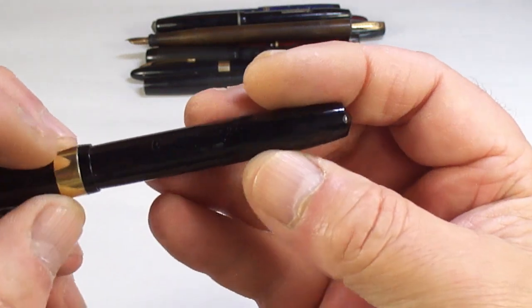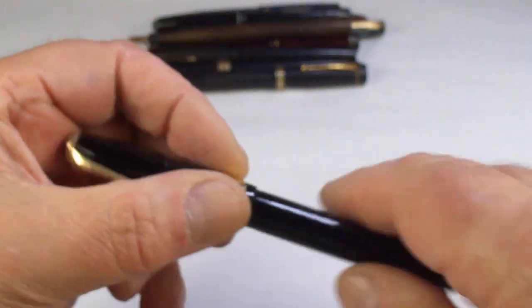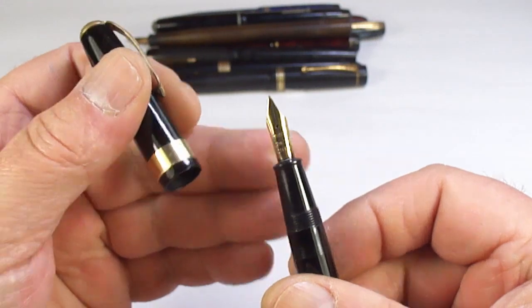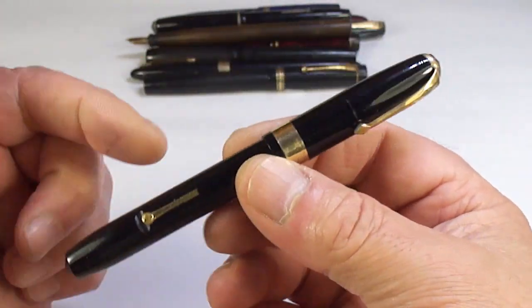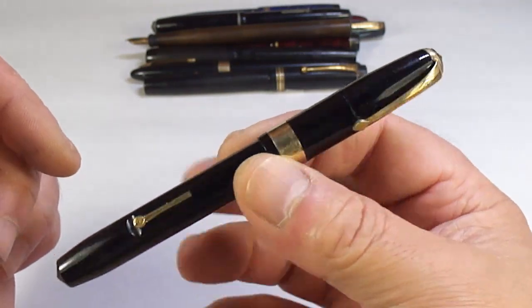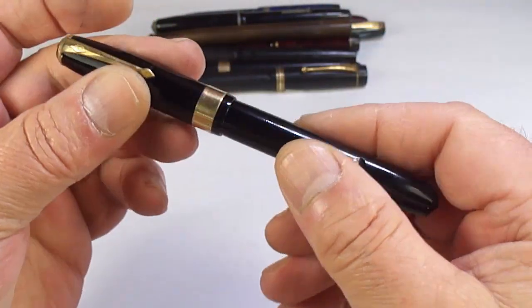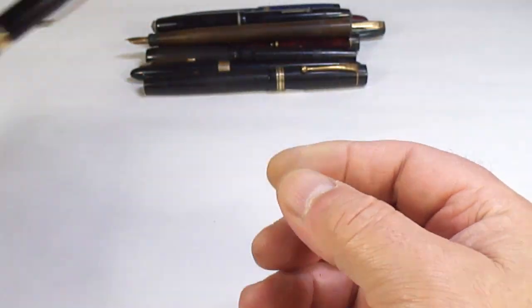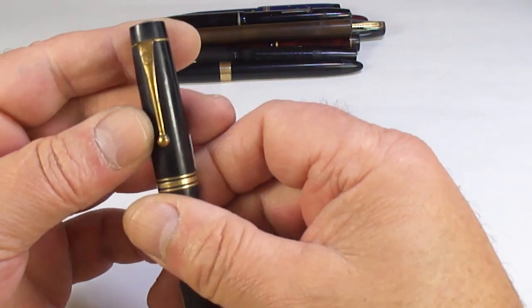I believe this one is, if I just have a look, yeah, it's a Conway Stewart 27 with a correct nib and a large cap band, as you can see there. These are actually lovely chunky pens. It's in nice condition. We'll just give it a nice clean up, service it. That'll make a stunning pen for somebody that's looking for a Conway Stewart.